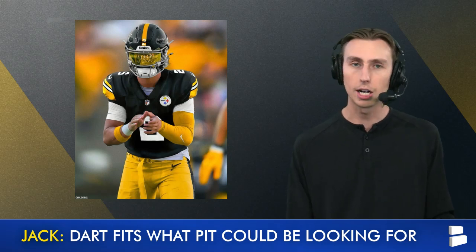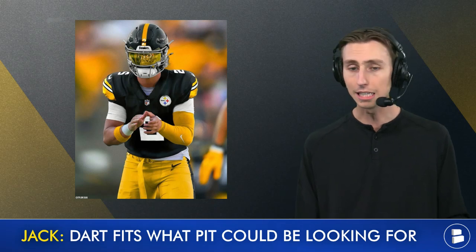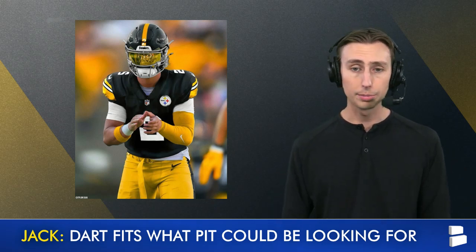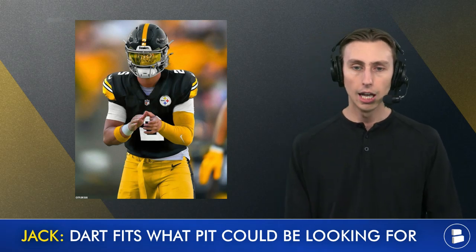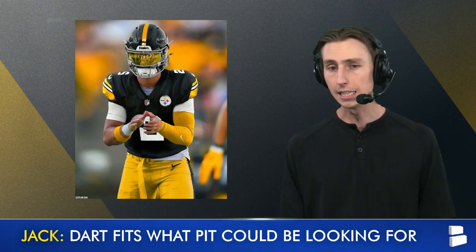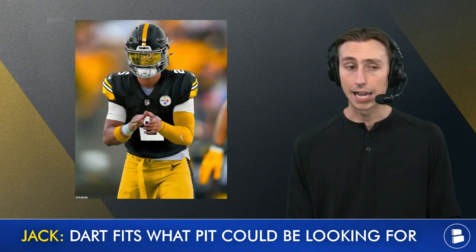The Steelers really want a quarterback that can do that off of play action. I think Dart can do that right away if you need him to. And then, he's got some mental processing questions, but I think if you give him a year to learn behind a veteran, whether that's Aaron Rodgers, whether that's Mason Rudolph or somebody else, I think that Dart can eventually develop into a quarterback similar to like a Jalen Hurts. Or if you put a great roster around him, he can be a winning quarterback for a complete roster for a team in the National Football League.